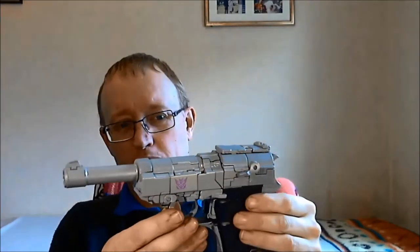It should have a more cohesive gun mode instead of all this crazy paving all over it. Now, justifying the cost again, it is expensive, and the price of Masterpiece figures is slowly creeping up because Takara are saying, well, we're the official Transformer company, we can basically charge what we want for these things, and you can understand that. But the parts count on this thing is off the roof. It's so many little parts with hinges on that all fit together to form this gun mode. And on parts count alone, this would make it an expensive bot.